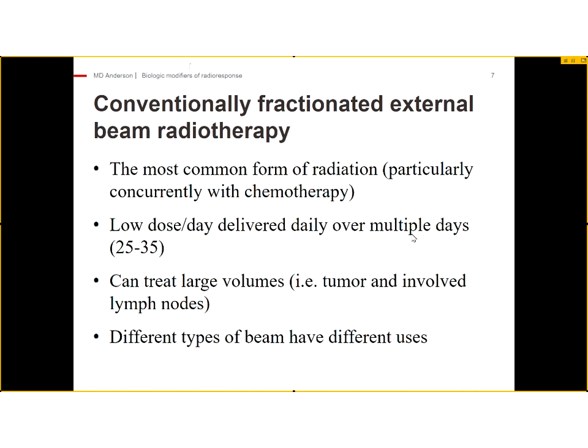You can use it to treat large volumes. This is the workhorse of what we do. Head and neck cancer, that's what we do. Lung cancer, unless it's very, very early stage, that's what we do.